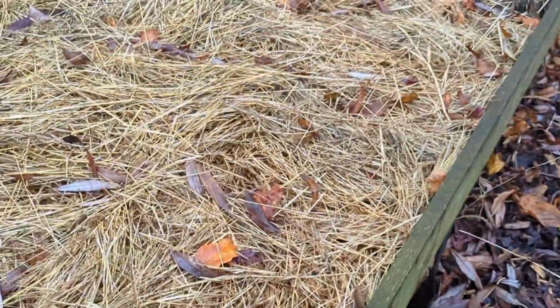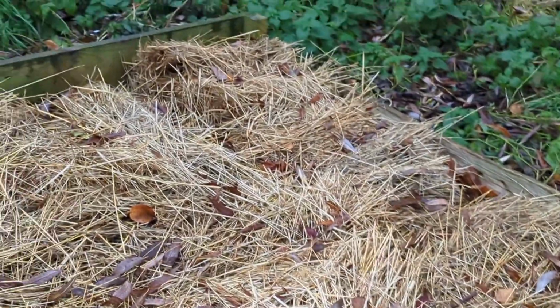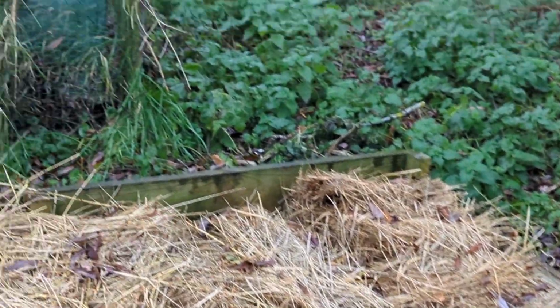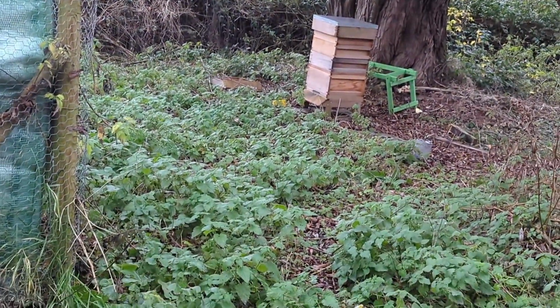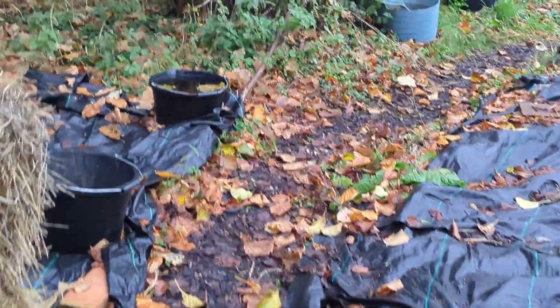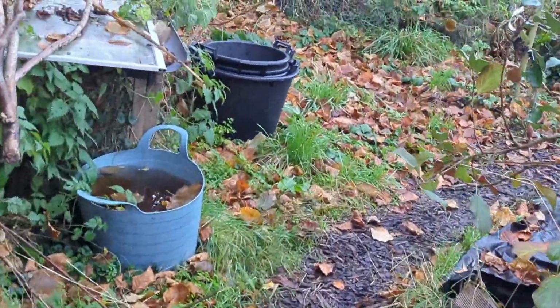The bees will now be put away. They will not be showing their heads. They cluster now and wait for the warmer weather next year. So yes, this is just a general tidying up.